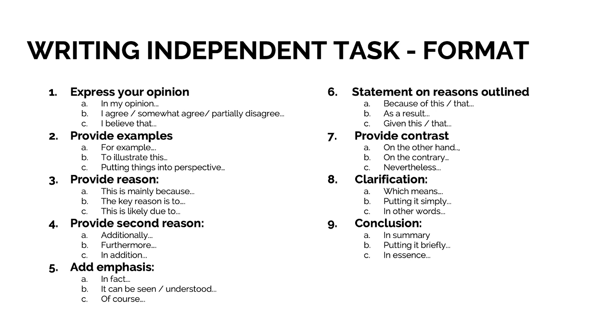You also have to provide contrast: on the other hand, or if you look at it in a different way, something like that. However, nevertheless, extra clarification. Basically, that's a small paraphrasing on your part, just to make it easy for people to understand. So it says which means, as, or in my words, or in other words. You basically say the same thing, but in a much easier way, so people can understand it. And then you have a conclusion.